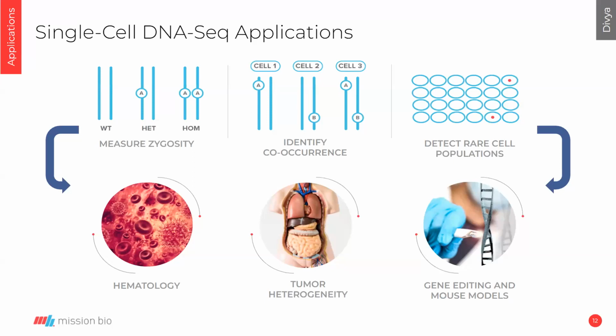So single-cell DNA sequencing using our Tapestri platform enables researchers in the heme, solid tumor, and cell and gene therapy space to unambiguously identify variant zygosity, uncover patterns of mutational co-occurrence, and detect rare mutations in thousands of individual cells. Now, with these in-depth insights, researchers can determine how cells transform from benign to malignant states, like Anya pointed out, reveal genomic changes enabling cancer cells to metastasize, and elucidate the mechanisms of drug resistance.